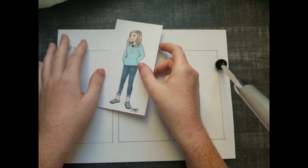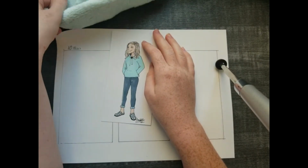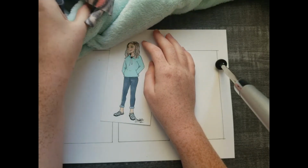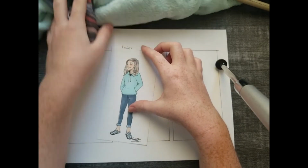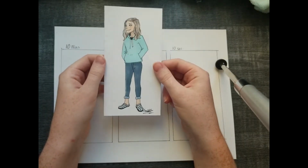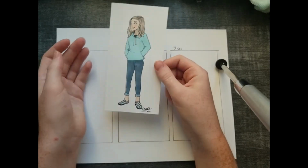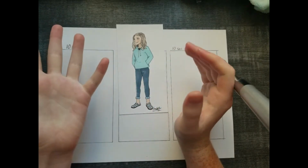But, speaking of which, it's kind of weird because there's this blanket that we have that is exactly the same color as her, so that's really weird, but I didn't plan that at all. It did take a little while to draw this picture, but actually it went faster than it normally takes me to draw, so I guess that's good. I'm kind of nervous.